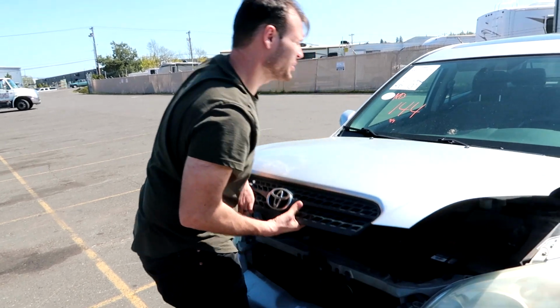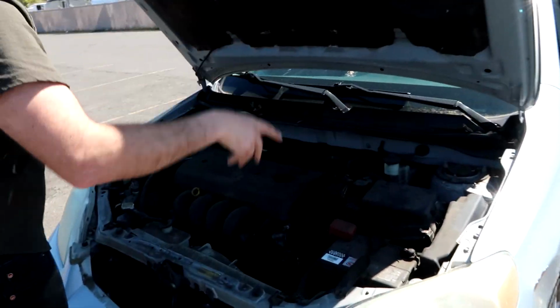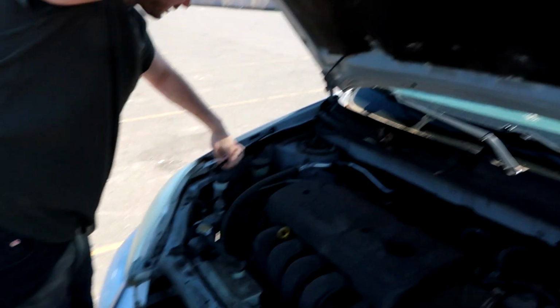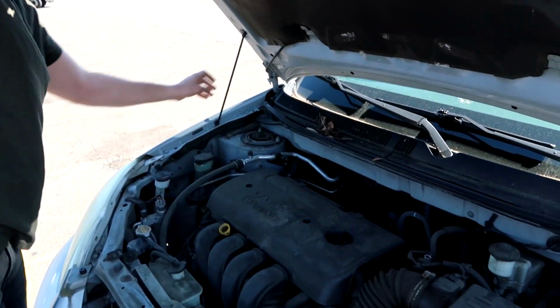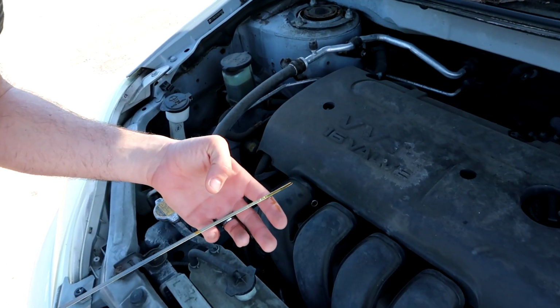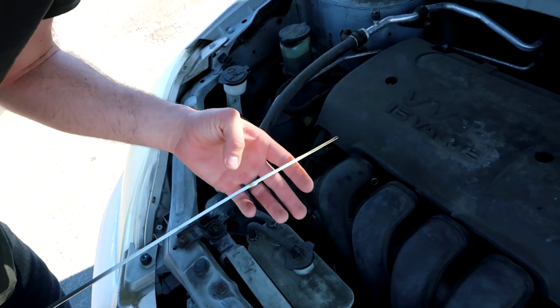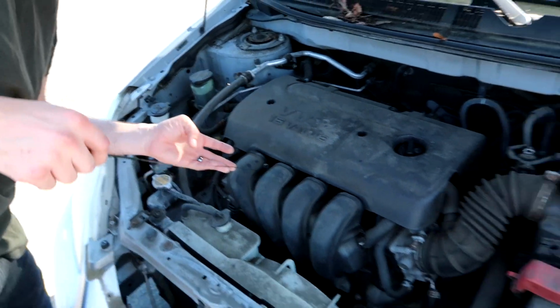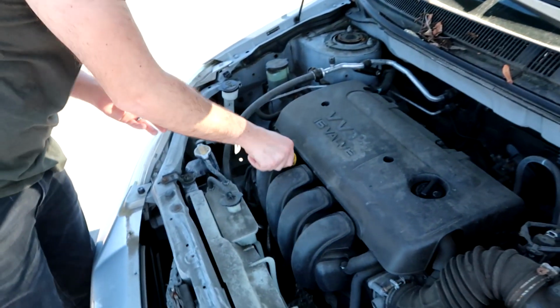You're struggling there? Nice. So the engine bay is pretty dirty. It should be up top, no? Oh, there we go. But it is a Toyota, so. Fresh oil change, very fresh. Ooh, that is fresh. Let's check the oil cap. I'm assuming everything is gonna be okay.